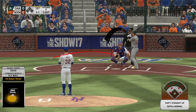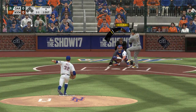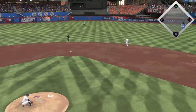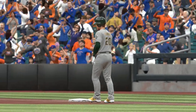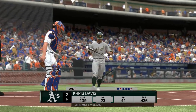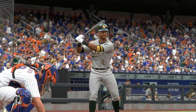So now it's Mark Canha. Comes off an 0 for 4 in last night's ball game. Hard hit at third. In time to first, and there are two away. Third, the left fielder, number two. Here's Chris Davis now. Power is a big part of his game, of course, entering the contest fifth in the American League home run race.